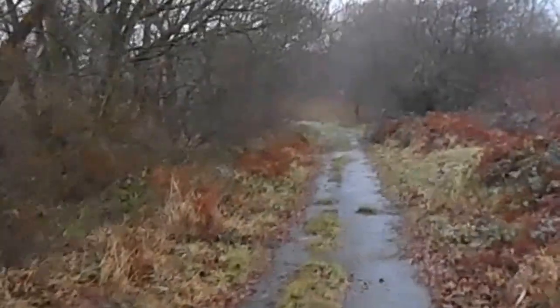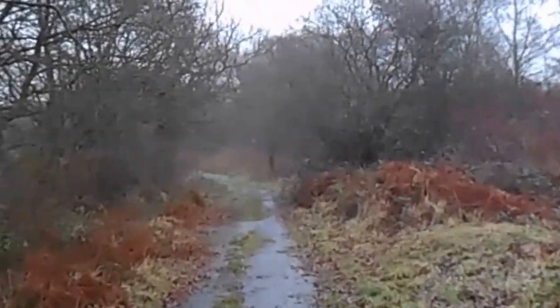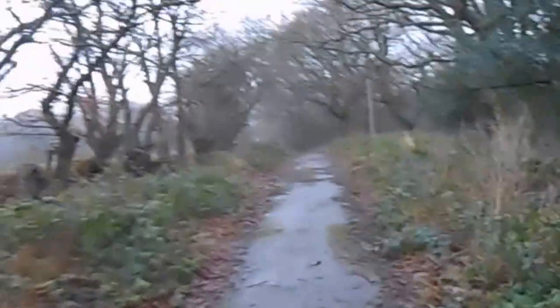Of course, some of you will know, when I go out for a walk, I don't just walk, I go looking for some treasure. And there should be some treasure further down this path. So we'll have a look at the bottom of the pole and see if we can see some treasure. Although, I don't imagine it would be that easy.